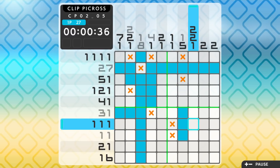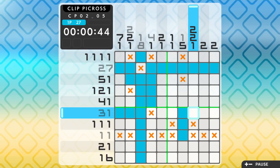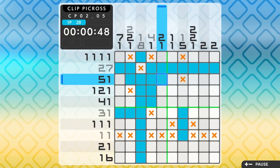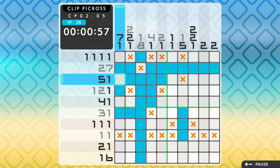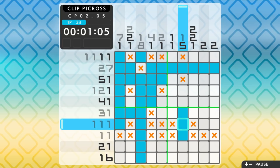So we're back in Clip Picross, and I guess this will be how we end things. Thank you, everybody, for tuning in as I solve this last puzzle in front of you, and hopefully don't screw it up at the last minute. This is Picross S2, part of a long-running and quite enjoyable series on Nintendo platforms. There are tons of these on the 3DS, if you're looking to play something to satisfy that puzzle-solving itch, then I would recommend it.